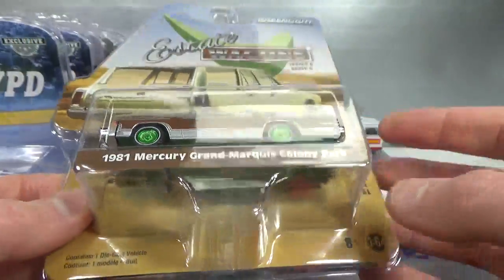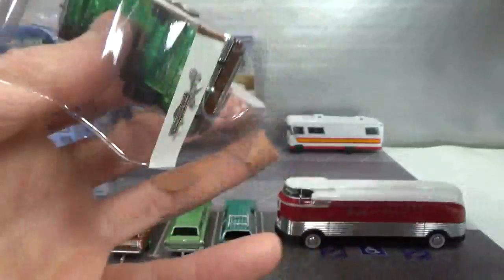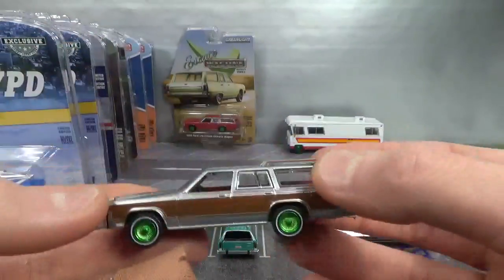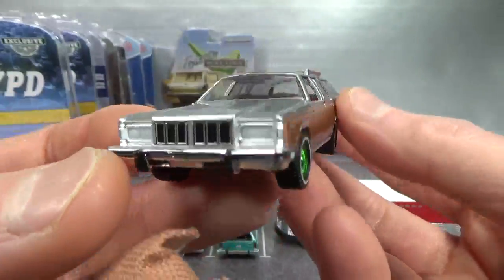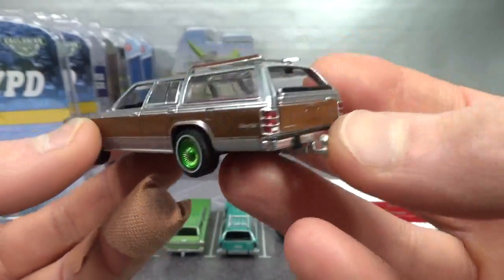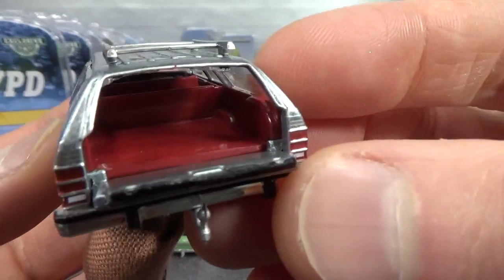1981 Mercury Grand Marquis Colony Park. Nice silver color with the wood grain. Number 21. This one has a red interior. Looks good too.